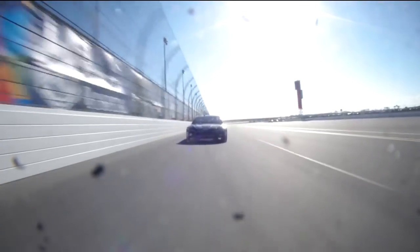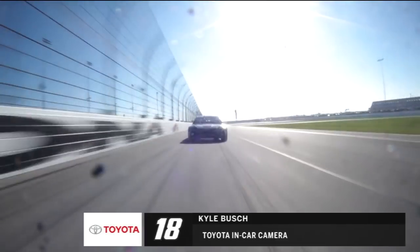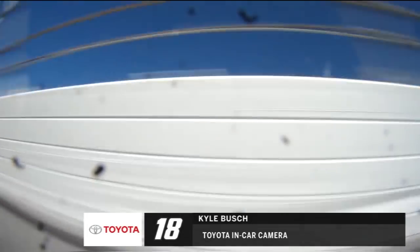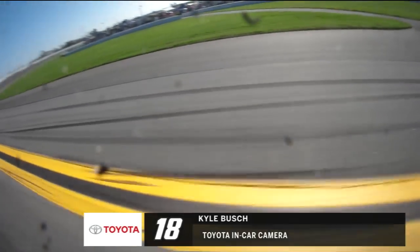Let's ride with Kyle Busch here. For the pack, I'll take it. Guys, we're wrecked. Kyle Busch caught Kennington as he went around.